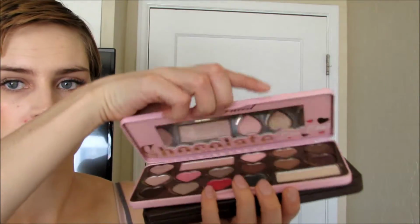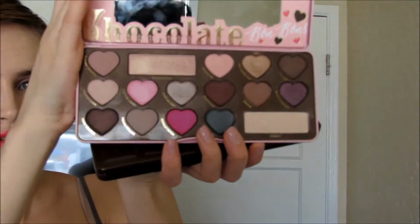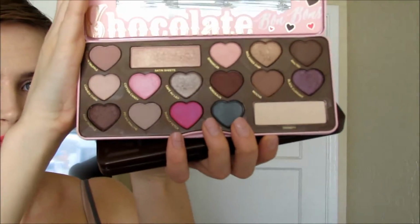Chocolate Bonbon Bar. You guys know how I feel about this one. I do really like it. It has grown on me a lot more. I do think a couple of the shades have a lot of brown in them, and so they can go muddy on my eyes, but like I did on my eyes today, it's perfectly fine. So you just have to know which ones to mix with this palette.